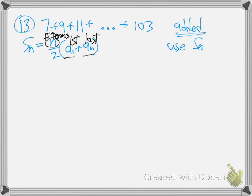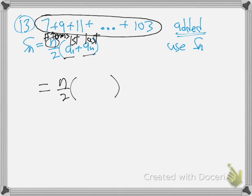So I've just got to plug into that formula the number of terms in this list, and then the first term and the last term. Let me just leave the n part in the front for a minute. But we know the first term and the last term, don't we? What's the first term in that list? 7. What's the last term in that list? 103. Right? That good so far? So we've got the first term. We've got the last term. That part's easy. Now the hard part is the number of terms.